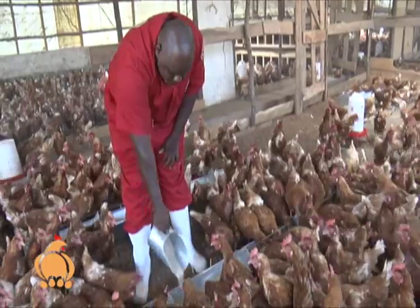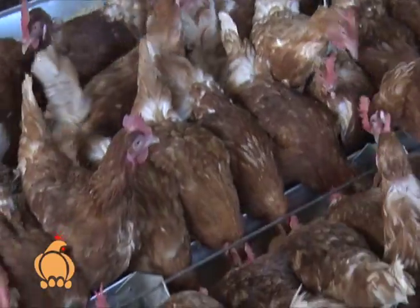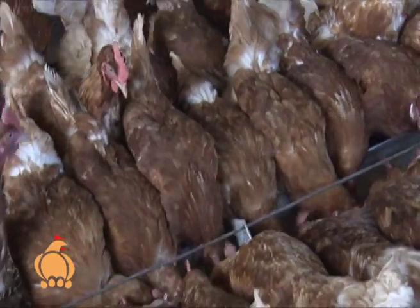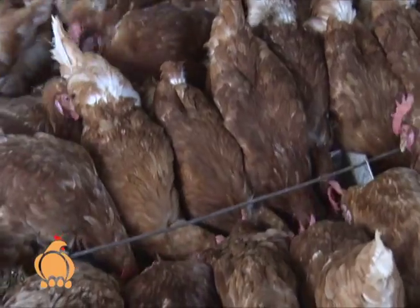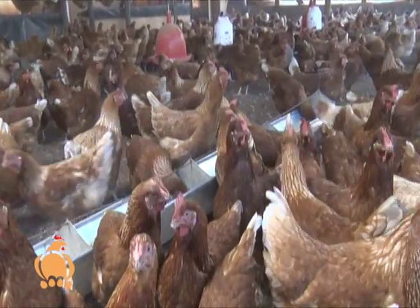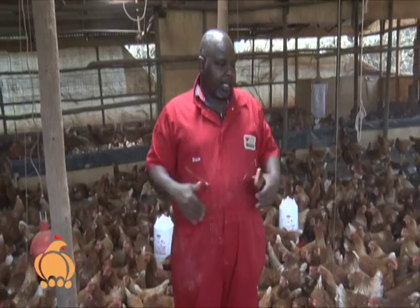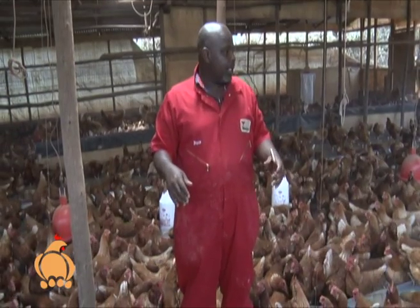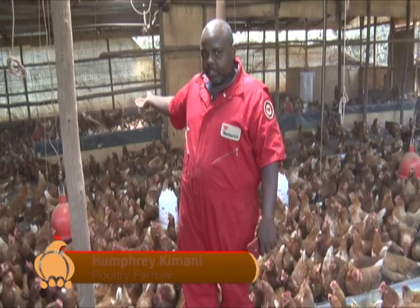The Shaver breed is a highly efficient bird with superior egg production. These birds are around 5 months and have just started laying eggs. Humphrey is hopeful that they will be able to collect more eggs from this flock with time. This flock is 1,000. This part of the shed is 1,000, and the other side has 1,000.